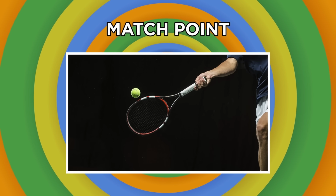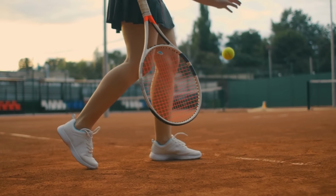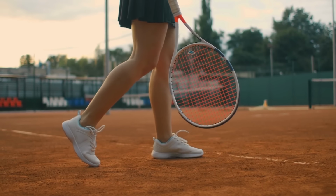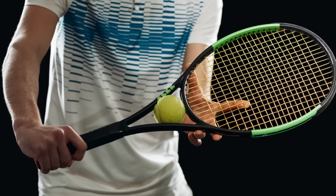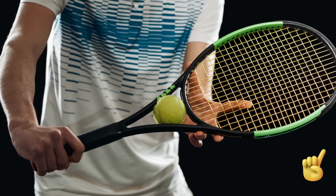Match point. Whether you're a tennis player or not, everyone is familiar with the iconic tennis racket. But I'll bet you didn't realize just how much thought is put into its design. This open space just beneath the racket's frame is called the throat. And while you've probably seen players use this area to hold spare balls, that's not really why it's there.